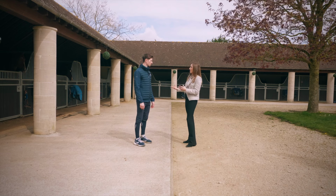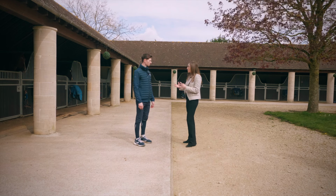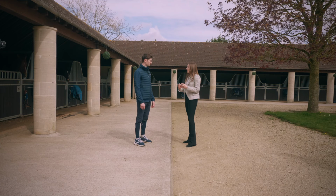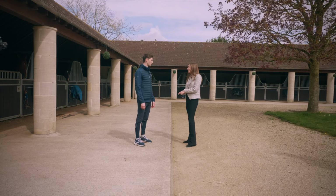What have you taken away? I think certainly the maintenance and how important it is to keep everywhere in really good order. The location and how that's a real factor for each individual buyer and individual disciplines, and just the sense of community and how horses do bring people together. Yeah, 100%. I couldn't agree more.